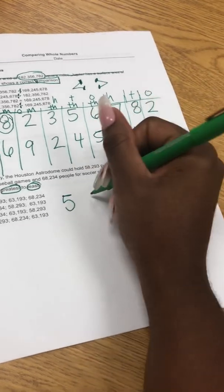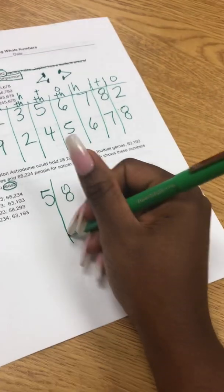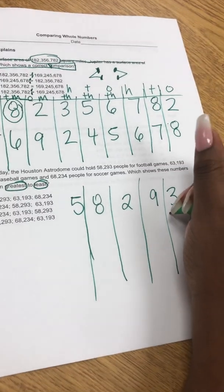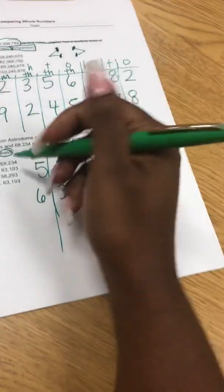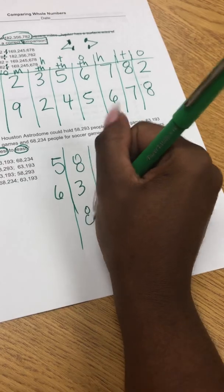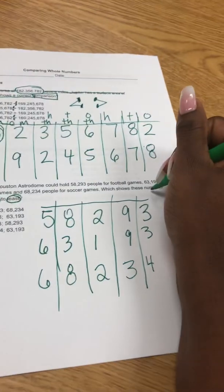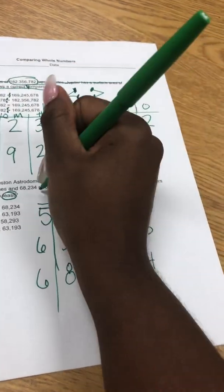So I'm going to go ahead and write in the first number, draw my lines. Then I'm going to take the second number, and then the third number. Again, I'm starting from the ones place just in case there are different amounts of digits so the students won't get confused and won't mess up, okay? Now I'm going to go ahead and label. I have the ones, tens, hundreds, 1,000s, and 10,000s.